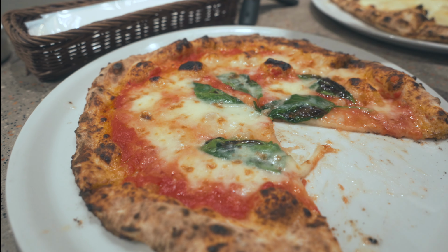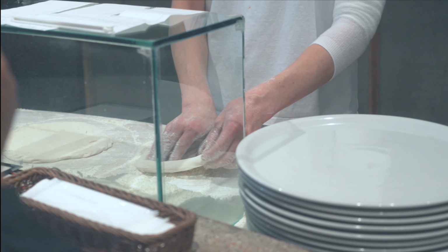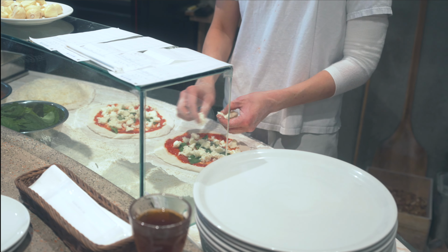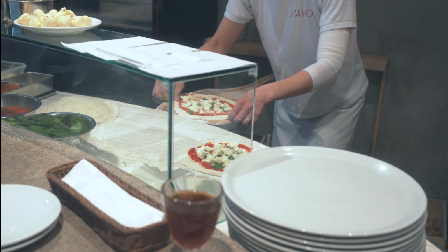Ooh, that crust is nice too. Obviously, I love the crust. I've been saying I love the crust the whole time. So, margarita for me is like a beautiful simplicity. Just tomatoes, cheese, basil, olive oil. For me, this is something that you get to kind of test if they can do a pizza well.